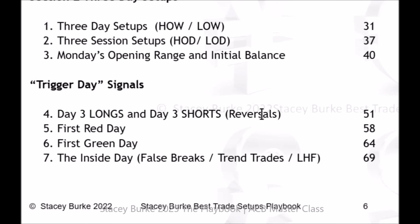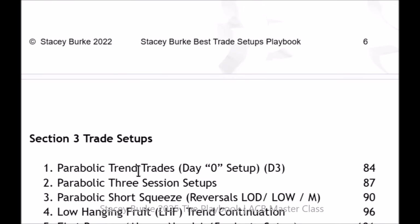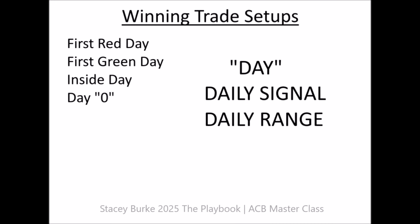3 days of breakout traders triggered into the market. First red day, first green day, the inside day. Day 0. The key word in all of these is the word day. The key word is day because it's a daily signal from the daily chart. And we're targeting a daily range, whether that's a reversal trade or a trend trade.